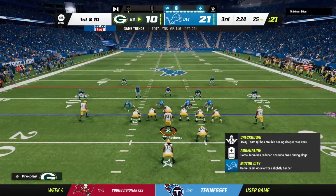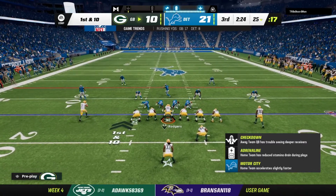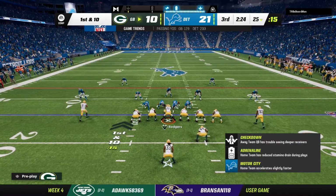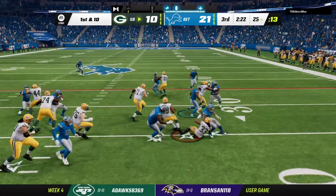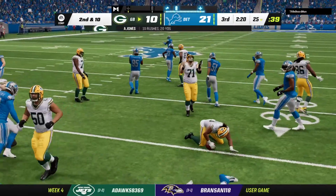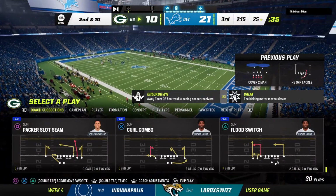The Packer offense ready to get their next drive underway. They'll look to make some inroads here, trailing 21-10 as they come up on a 1st and 10. They'll start out on the ground with Jones. And boy, this defense again really making things tough on him as they stop him for no gain.